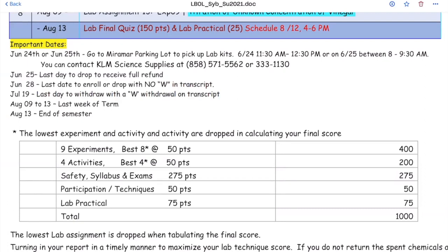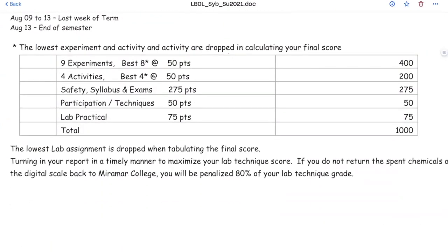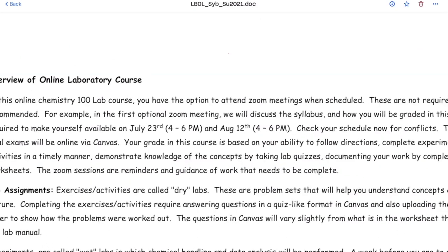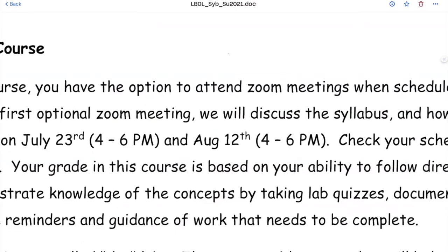Lab technique, by the way, is also based on you guys returning our equipment and the chemical waste at the end of the semester. So if you don't return that, you're gonna suffer for that. Plus, we charge you. Okay, right now it's free, but if you don't return that scale, we'll charge you. The scale isn't very much, it's under $20, but still, that's $20 that you could use, okay? So this is the overview of the lab course. And again, we have the midterm right here, and that's the schedule and the final, okay?